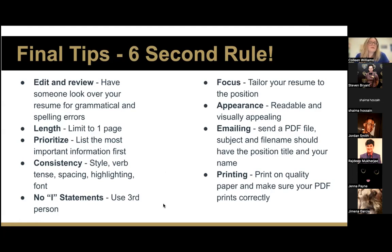So with your resume too, you want to make sure that it's consistent, spacing, everything is formatted correctly. You don't want to use any I statements, so only third person. You also want to tailor your resume to the position that you're applying for. An example of this, I'm in the Master's in Counseling program at OU. I'm in the dual program for school counseling and clinical mental health. If I were applying for a school counseling position, I would have all of my school experiences working with students and kids focused on that resume. If I was applying for the clinical mental health side of counseling, I would have more of my one-on-one practicum experiences, things like that. So there would be different resumes for different things.